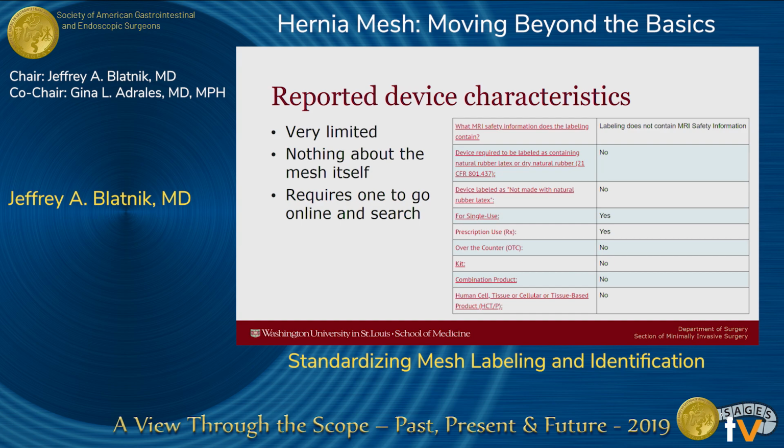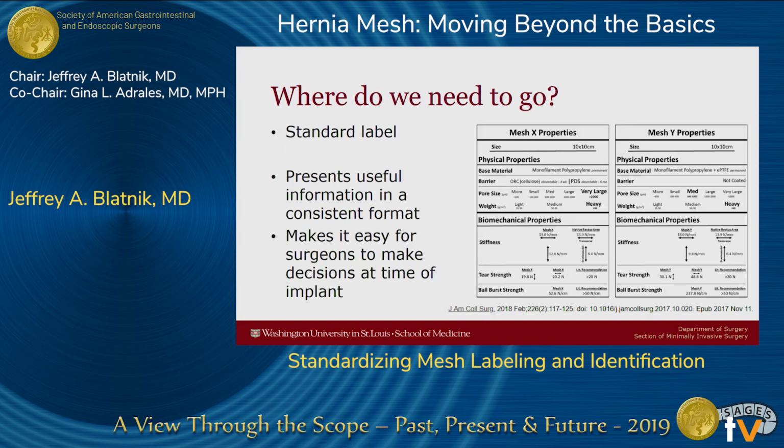Most of these require a prescription to use and are not available over the counter. So nothing that's really that useful in our day-to-day life. So where do I think we need to go? This is an initiative that, as I started off by saying, we're working on in partnership with SAGES and AHS to develop a standardized label.